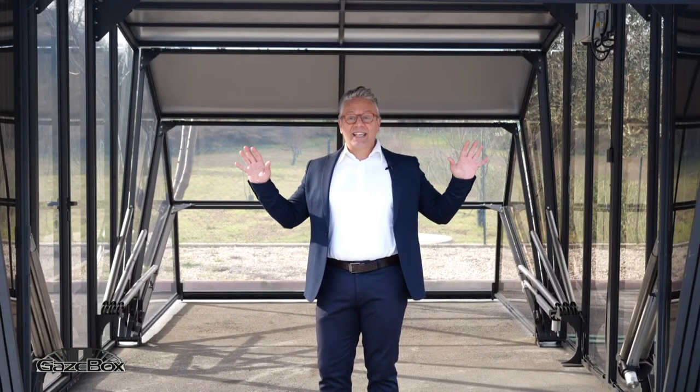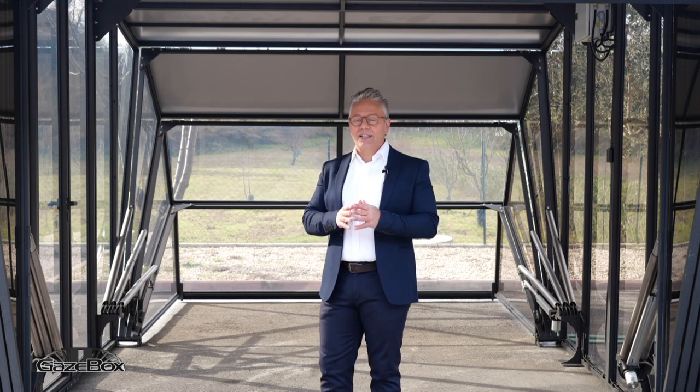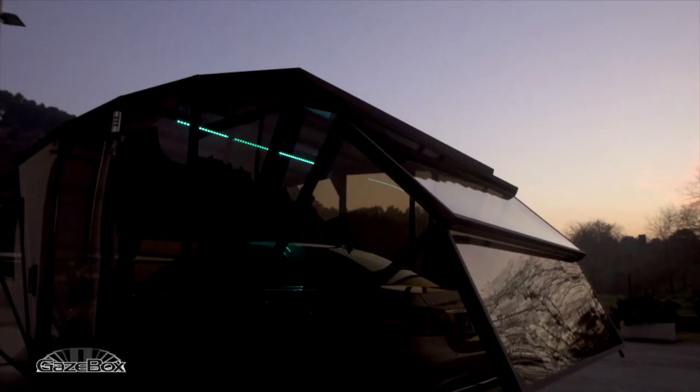Come with me and today we will discover a little jewel. Indeed, I would say a little jewelry box, and you will find out why. Here is Gazebox, the new and revolutionary cover and protection system for cars. And not only. Designed to be the only system in the world protected with an international patent that knows how to combine protection and elegance thanks to an innovative and exclusive look, perfect made in Italy style.